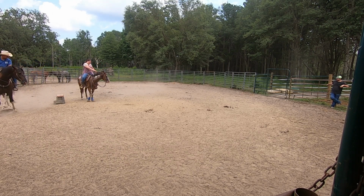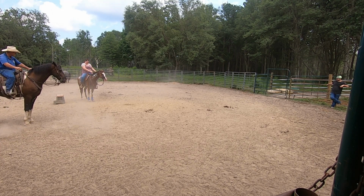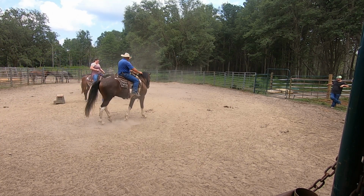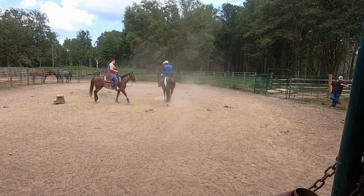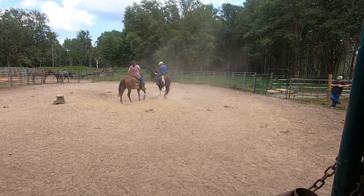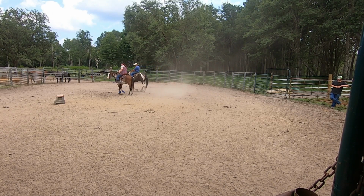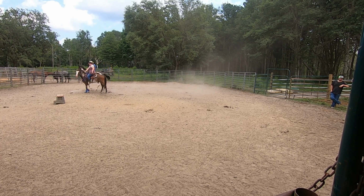Now the horse kind of stuck right there. That's okay, because right now the pony horse is on the right and we're asking it to go left. So she's going to continue asking it to go left, and I'm going to go over there with the pony horse. We're going to do that again. That will get a little bit better. She's continuing asking to go left. And now I'm going to go right.